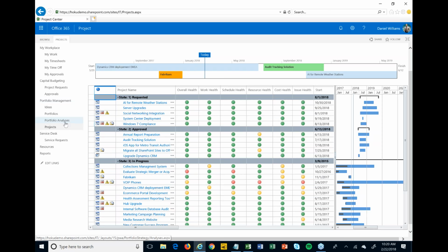And there's a full portfolio analysis module to allow you to do what-if scenarios around cost and resources to optimize your portfolio and figure out how we can get the most benefit for the dollars and the resources that we're going to use on these different projects. And you can run through a series of approvals to get to an approved project. But once that project becomes approved, we may want to go execute on it in one or more ways.